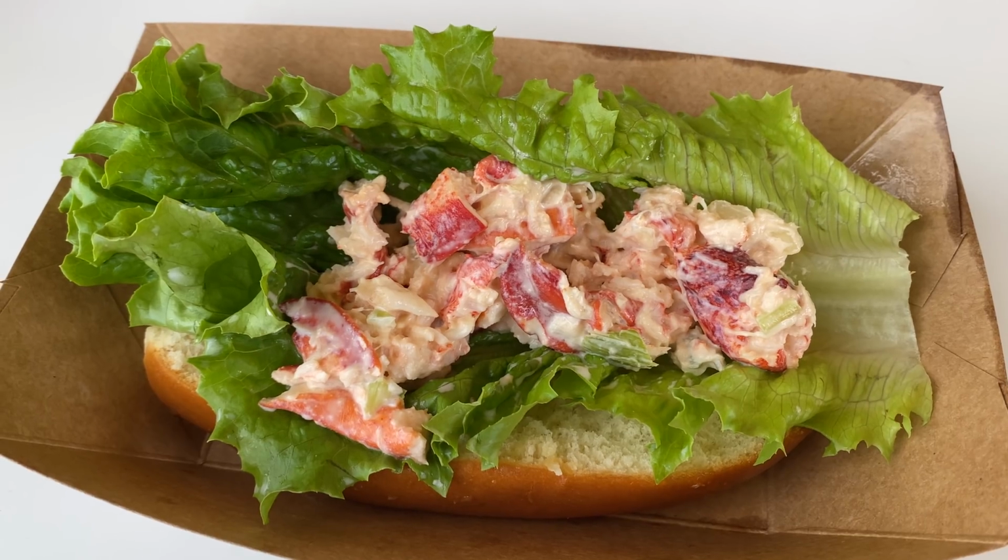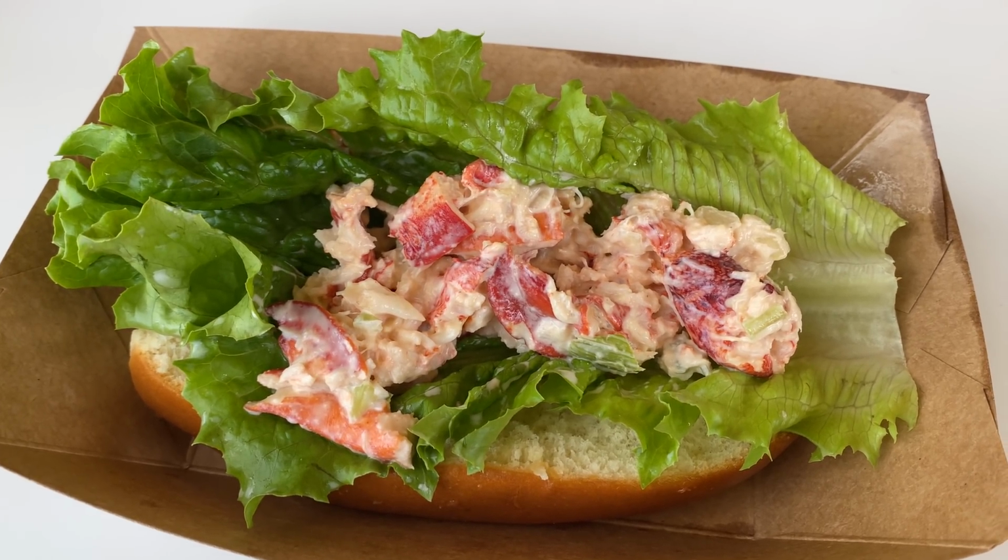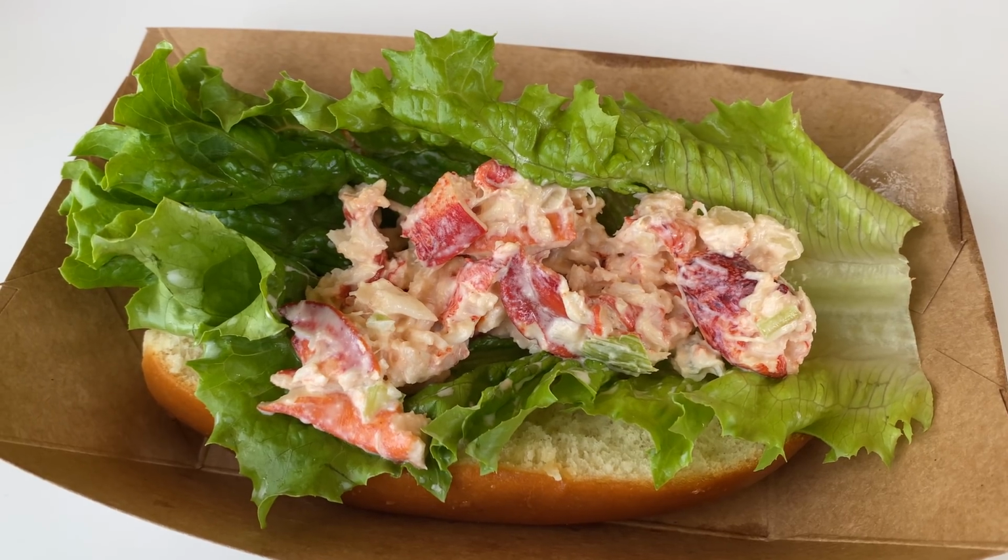I know a couple of years back when Steve Porter ate here and did a review of Columbia Harbour House in the actual location, he had the most ridiculously large piece of romaine lettuce on his sandwich, and it was just hilarious. It was more lettuce than anything else. Mine is close to doing that, but it's not. There's a lot of lettuce there. There's a lot of bun, but then there is still a decent amount of lobster chunk.